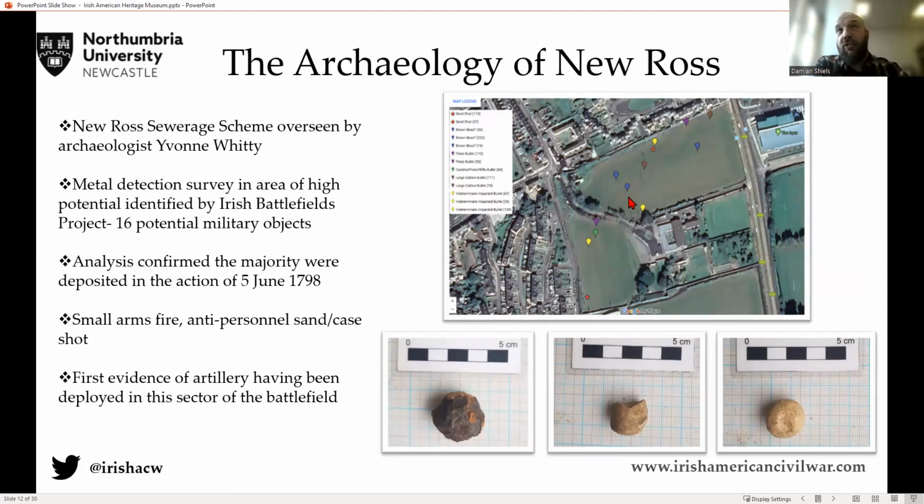And this was a good demonstration of why that should be the case, because when Yvonne and her team found items, they pinpointed exactly where they found them within a field. And incredibly, they were from the 5th of June, 1798. So we found evidence for the Battle of New Ross. And it gave us an insight into small arms fire. But key here was a piece of anti-personnel projectile, sand or case shot. So a round that you put into the muzzle of a cannon that you fire, the bag that's holding it instantly disintegrates, and it effectively has a shotgun effect as it's fired towards attacking infantry.